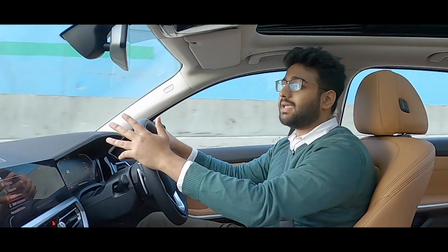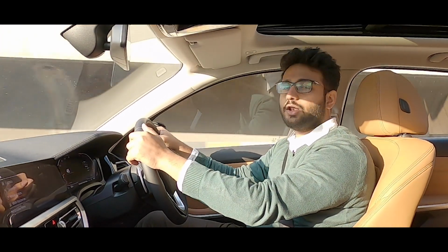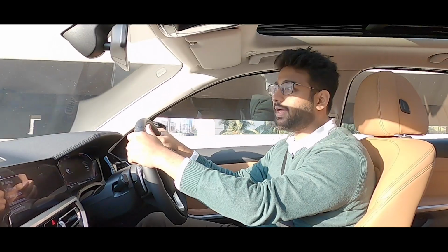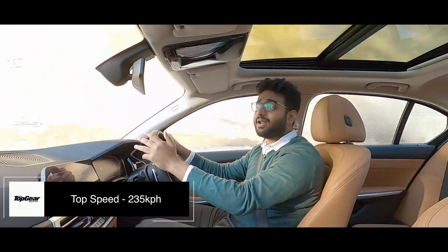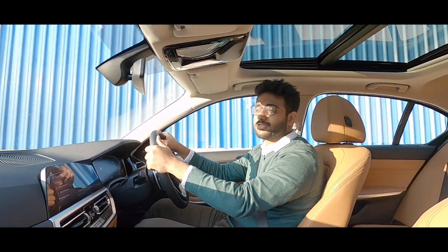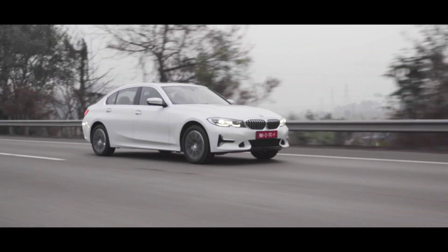However, if you don't really care much and if you aren't too much of an enthusiast, I think this one makes a lot of sense because the range here is well over 600 kilometers on a full tank, and if you are someone who does a lot of driving, the refinement is good, the performance is good. There's really nothing to complain about unless you are an out and out enthusiast, and that is where the difference lies. So the 320 with the L version definitely is something to look for.